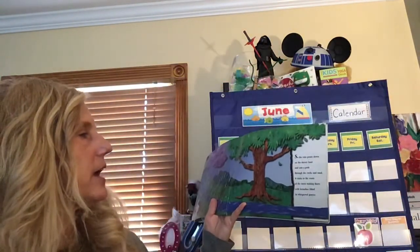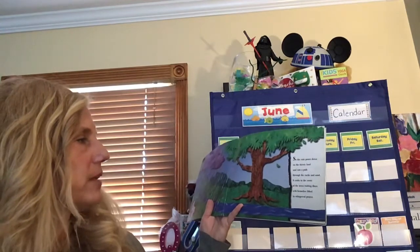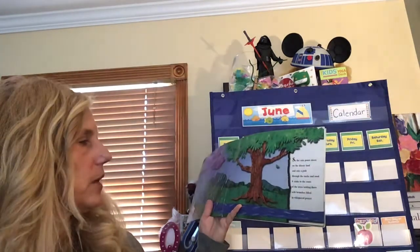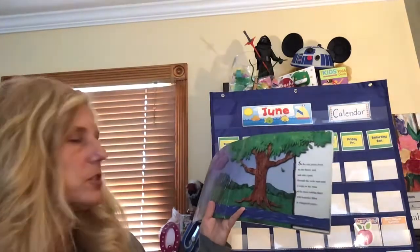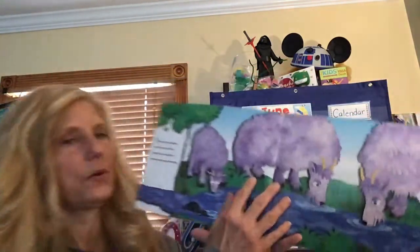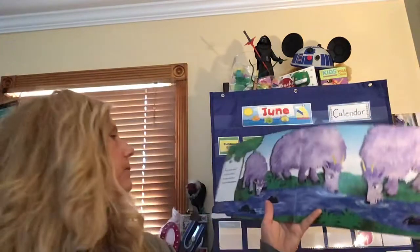So the rain pours down on the thirsty land and cuts a path through the rocks and sand. It sinks to the roots of the trees waiting there with branches lifted in whispered prayer. We just learned about that. We just learned about how the roots suck up the water, right? Oh, wait a second here.